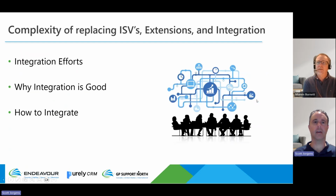Exactly. When we talk about integration, you touched on it earlier that there are cloud APIs. Why do we want to integrate? Why is integration better? Is it just because cloud makes it easier and we integrate for the sake of it, or what's the business value that you see for clients?